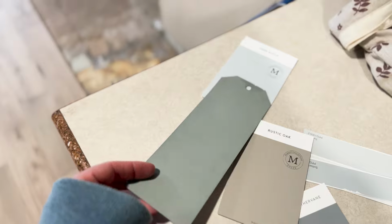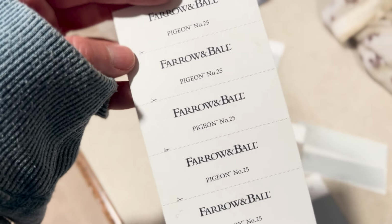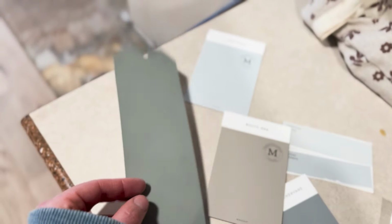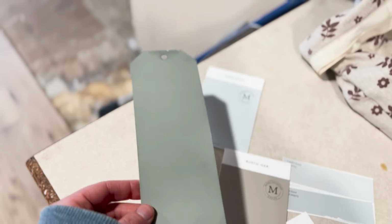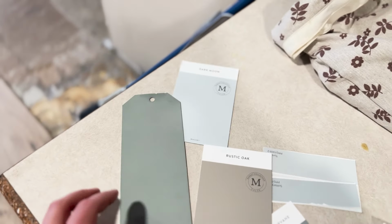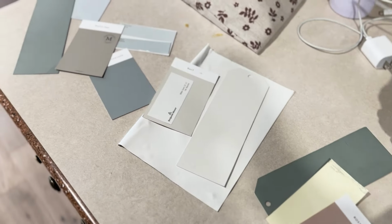And then this is another pretty green gray that I thought would be pretty in the bathrooms once we get there. Pigeon by Farrow&Ball. It's a little lighter than that one we used upstairs, but it's a really pretty color that I think would look lovely in bathrooms or even maybe in the kitchen somewhere. So there's my color choices so far. We'll see how it all comes together.